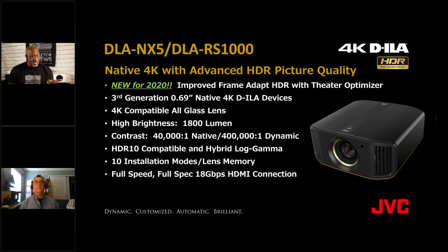At a native 40,000 to 1, that's industry leading. This literally has more contrast than any other projector on the market. And this is our least expensive D-ILA projector. Exactly. And it even has the multi-element all glass lenses that we talked about. So it's a killer piece.